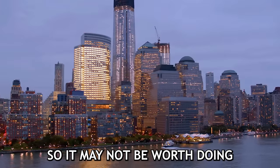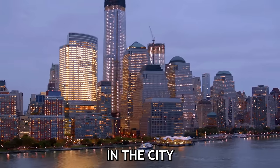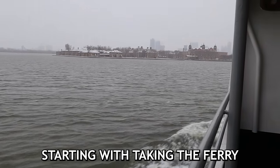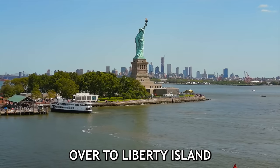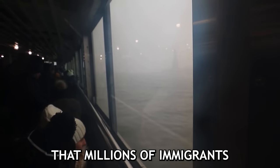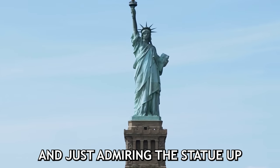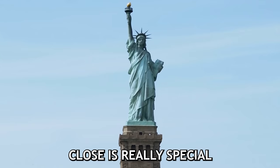So it may not be worth doing if you have a very limited time in the city, but the whole experience can give you goosebumps, starting with taking the ferry over to Liberty Island and having the same view that millions of immigrants had approaching New York Harbor. And just admiring the statue up close is really special.